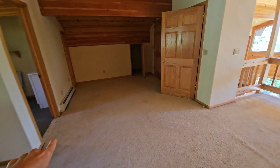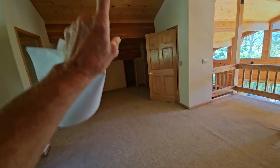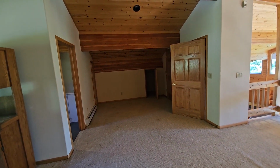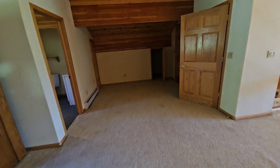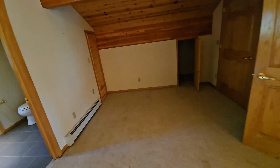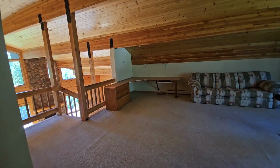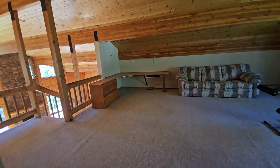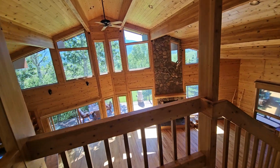You could take this space here and do a bedroom there, and you would have to add a dormer in order to put in an egress window, but if you wanted to, you could create a bedroom there, and then you would still have room to have a loft over in this area. So that would make this thing a 4-bedroom place pretty darn easily. But there's another way we could add bedrooms if you want to as well.